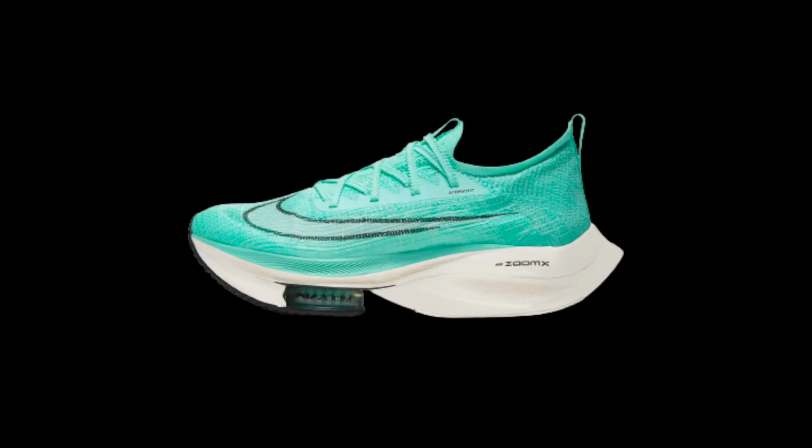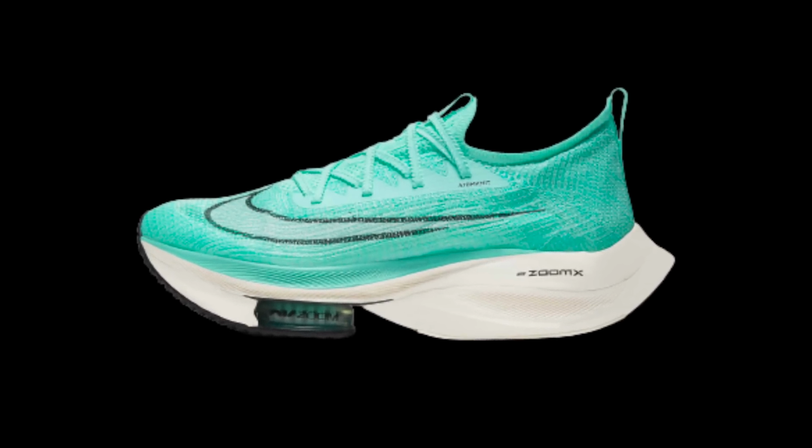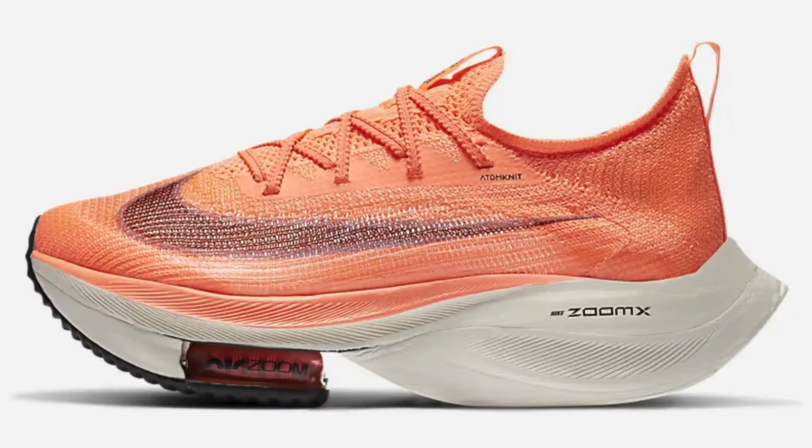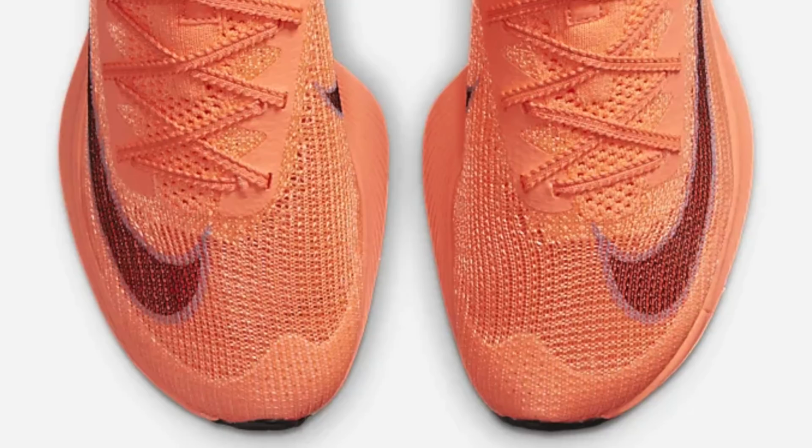Couple of really great shoes for the ladies next. Nike still have some of the fantastic Alphafly Next Percents available, though only in select sizes. If you're between a 2.5 and a 6.5, you're going to be in luck. They have some of the turquoise and mango versions. I think there's even a couple of larger sizes too in the mango for 169 Earth credits here in the UK. So that's a good 34% off the original retail price.